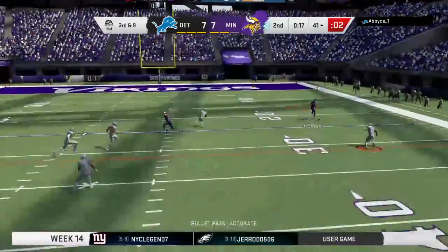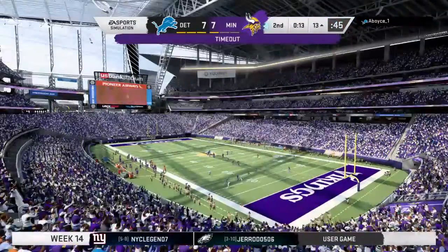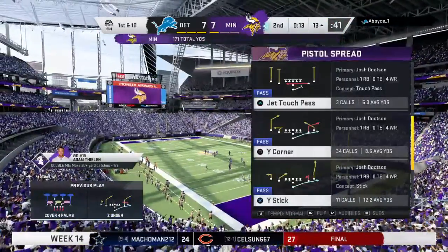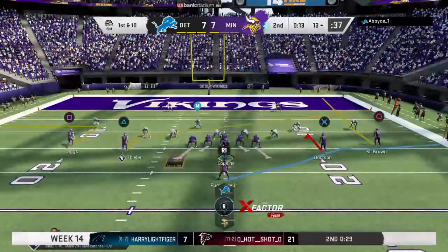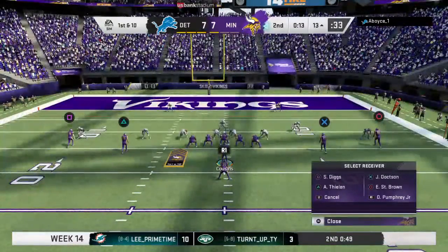Throwing is Cousins. Man open, it's St. Brown. He's got it, and it's going to be another first down as they'll get him to the ground at the Lions' 13-yard line. Cousins is now 9 of 17 through the air. Not a great percentage, but it is 1st and 10.